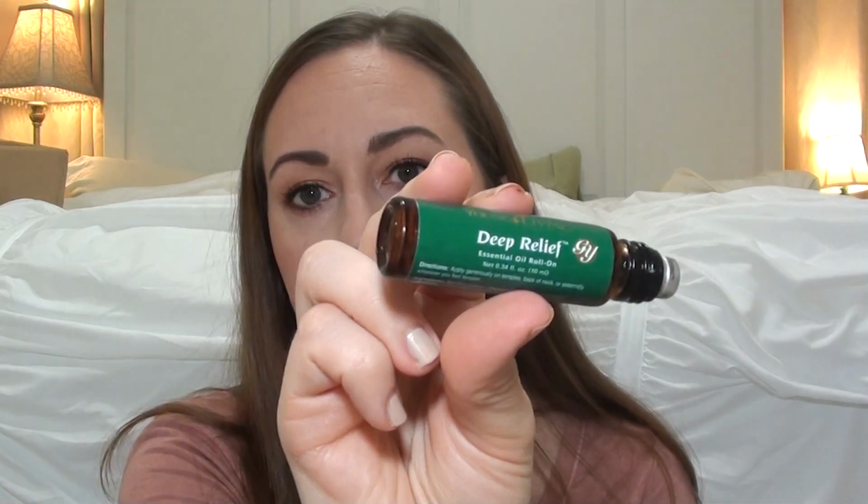Okay, this is the Young Living Deep Relief Essential Oil Roll-On. I lost the lid. Like, how does that happen? It's completely empty. It's very minty. What oils are in it? It has peppermint, lemon, balsam fir, copaiba, which I think is an anti-inflammatory, clove, coconut, wintergreen, vetiver, and Palo Santo. I don't know if that's correct.